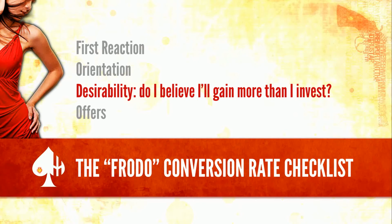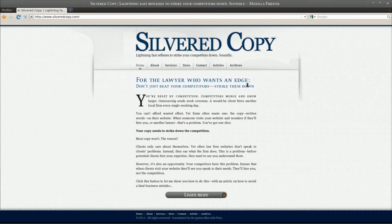Alright, desirability is where it's going to be mostly at. That's what I will be discussing in some detail. So first of all, let me do something which I seldom do, and actually read through the whole of this copy so you can get a sense for it. For the lawyer who wants an edge, don't just beat down your competitors. Don't just beat your competitors, strike them down.